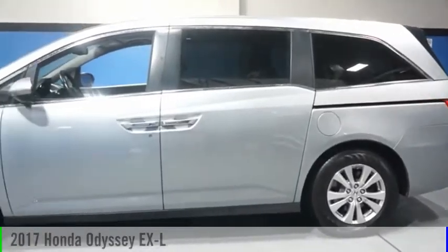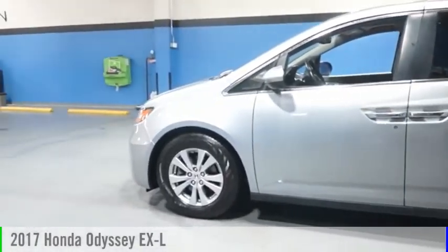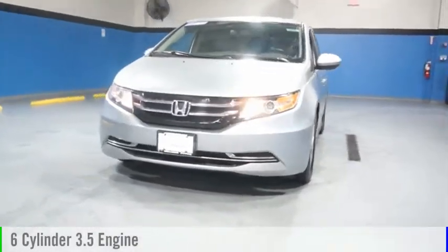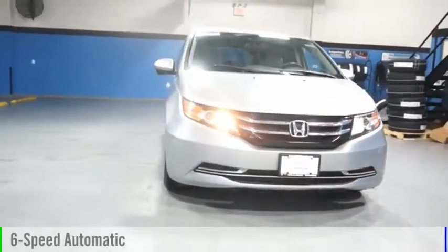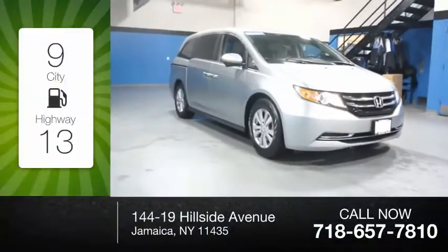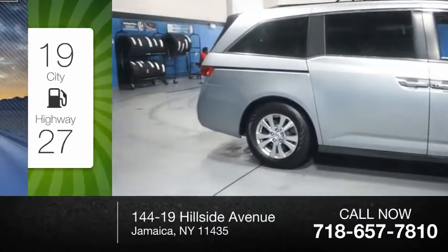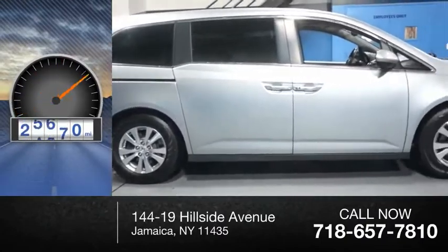Take a ride in the 2017 Odyssey. This vehicle is powered by a front-wheel drive, 6-cylinder, 3.5-liter engine, and comes with a 6-speed automatic transmission. Great fuel efficiency saves you money by requiring fewer trips to the gas station. This vehicle has less than 30,000 miles.